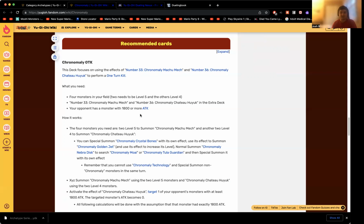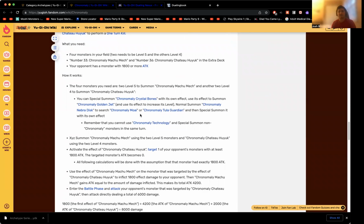So here's how it works. The 4 monsters you need are 2 level 5s to summon Chronomaly Machu Mech and another 2 level 4s to summon Chronomaly Chateau Huyuk. You can special summon Chronomaly Crystal Bones with its own effect, use its effect to special summon Chronomaly Golden Jet, and use its effect to increase its level. Then normal summon Chronomaly Nebra Disc to search Chronomaly Moai or Chronomaly Tula Guardian. Oh, the Tula Guardian is the one. Okay. And then special summon it with its own effect. Remember that you cannot use Chronomaly Nebra Disc's effect and special summon non-Chronomaly monsters in the same turn.